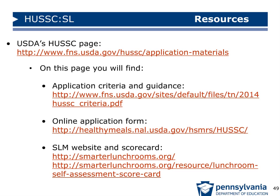Thank you. You can find several resources on USDA's HUSSC Smarter Lunchrooms website, which we have listed at the top of the resource slide. Also, we've included the criteria overview document that we pointed out to you at the beginning of the presentation, the online application form, and the Smarter Lunchrooms Movement website and scorecard. The online application form is a fillable PDF, and you can download it to your own computer, fill it in, save it, and then submit it when you're ready. It's a very user-friendly document, actually. They have helpful tips, and there are links in there to take you to the places where you need to go, like the online calculator, for example.